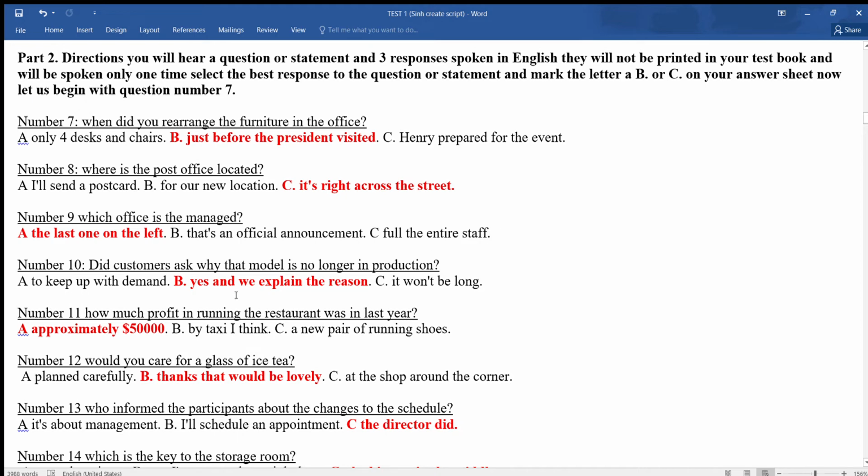Number 10. Did customers ask why that model is no longer in production? A. To keep up with demand. B. Yes, and we explain the reason. C. It won't be long.